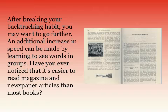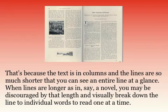After breaking your backtracking habit, you may want to go further. An additional increase in speed can be made by learning to see words in groups. Have you ever noticed that it's easier to read magazines and newspaper articles than most books? That's because the text is in columns, and the lines are so much shorter that you can see an entire line at a glance. When lines are longer, as in, say, a novel, you may be discouraged by that length and visually break down the line to individual words to read one at a time.